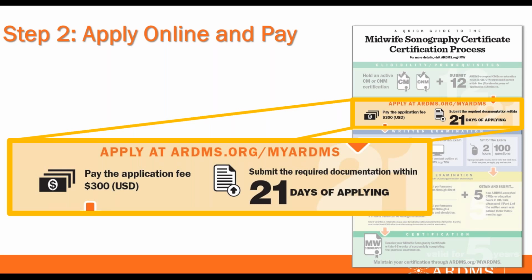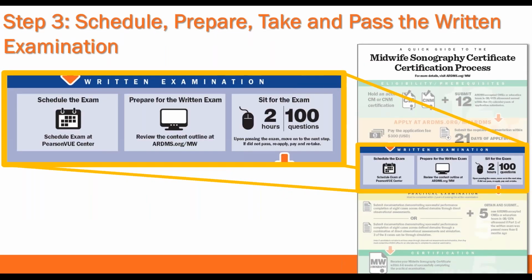Step number 3 is to schedule, prepare, take, and pass the written examination. During this time, your application will be reviewed to ensure you have met the eligibility criteria, and if you do, you'll receive an examination confirmation letter, or an ECL. This will be emailed to you. The ECL will provide you with instructions to schedule your examination with Pearson VUE, which is our testing vendor. You should schedule as soon as you receive the letter to get the date and time preferred, as test center availability does fill. So, number 1, schedule the examination.